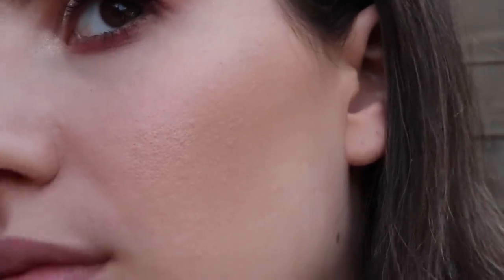It really did not settle in the lines of my face. My smile lines are always a big problem area. Foundations tend to crease there and settle, and that hasn't happened at all, which I'm really, really impressed by. It also hasn't accentuated any of my dry patches or faded anywhere. If you have dry skin, I would definitely recommend that you apply either a heavy moisturizer or a glowy primer like I did underneath, just to give it a nice hydrating base to sit on, and I think you'll be good to go. If you have oily skin, you would probably really like this.